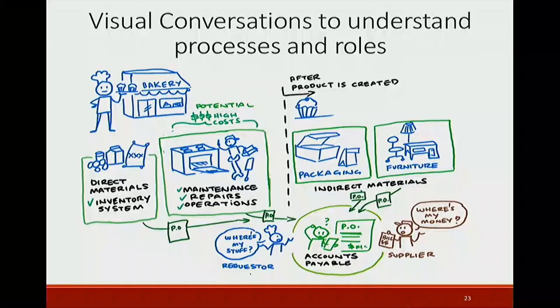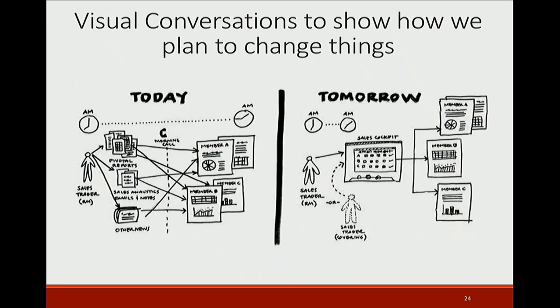So some examples. This is, for example, trying to understand the purchasing, the invoice and purchase order process when I was working at Ariba. And here's an example of this, which is actually a visualization of a product feature spec.